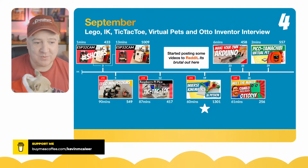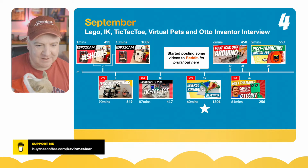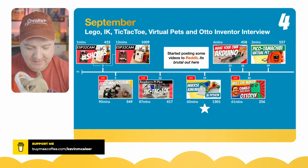So 4 robots were built in the month of September. I think that was the inverse kinematic one, the tic-tac-toe, the Lego one, the ESP32, and the Pico Tamagotchi one.